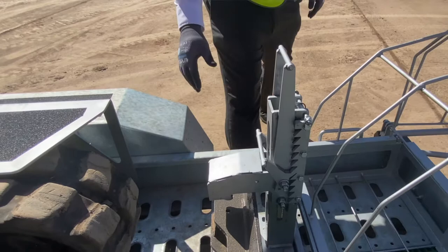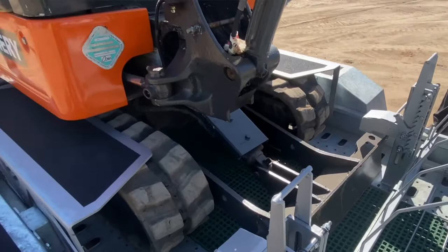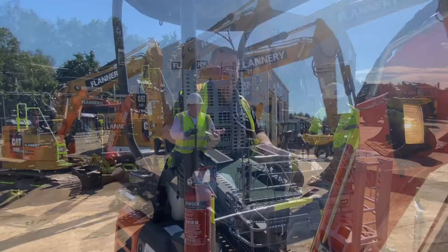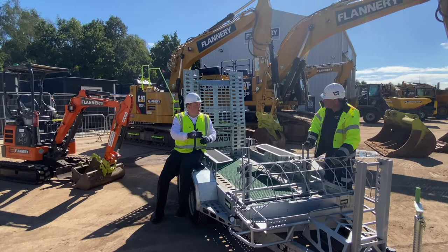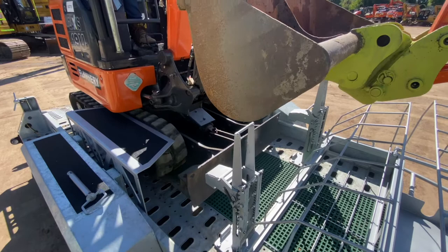Okay. So the other challenge is that normally in other systems that are around, you have to reverse the digger on, i.e. reverse the carriage, which means that your dozer blade is at the back. Yeah. And in some manufacturers, the correct way to load it is actually drive it forward. Okay. And there's no system for that. So what we decided to do was create a system where you drive the carriage and the digger on forwards with your dozer blade in front in the correct manner. The dozer blade goes in under here.